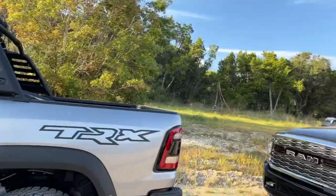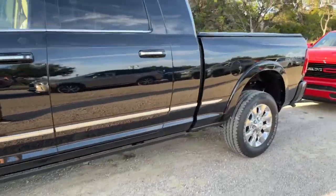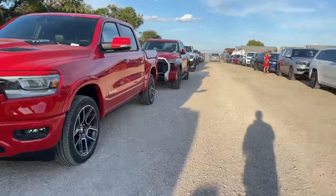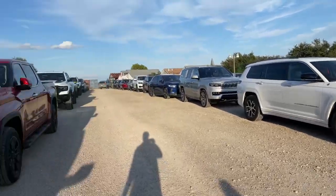Yeah, Kelly, you had a Sequoia. I had an '03 Sequoia. We've got the big 2500s here that nobody can buy because, obviously, chip issues. Nobody can get them. That's right. We've got your normal 1500s down here. Look great. The QX68 Infiniti. And there's another Grand Cherokee.